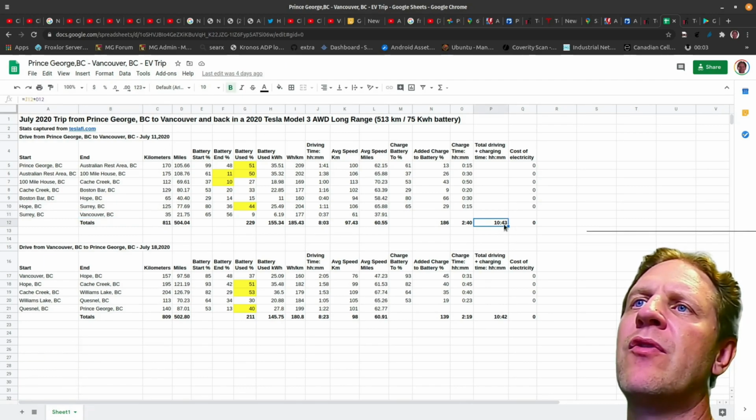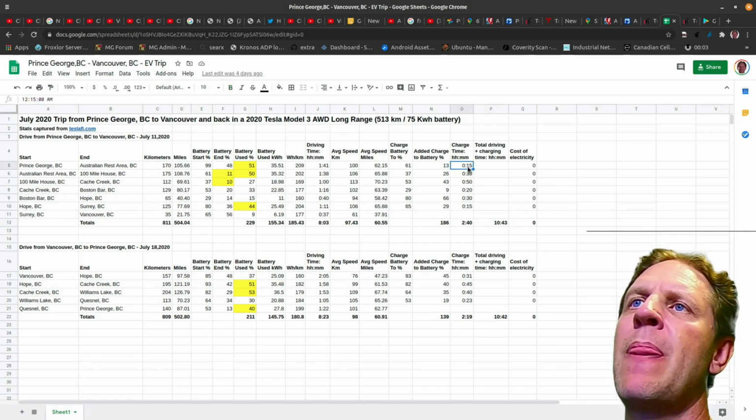So you can see here overall it took 10 hours and 43 minutes driving and charging time. Each one of these charges didn't take very long. The first one was just a quick bathroom break, so I was there only 15 minutes. And then generally speaking, half an hour. This one was a bit longer, 50 minutes, 20 minutes, 30 minutes, 15 minutes.